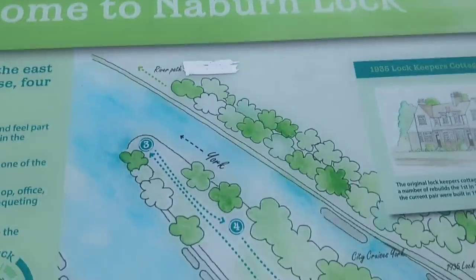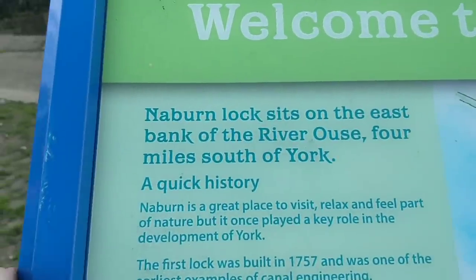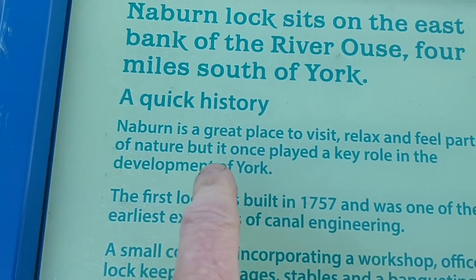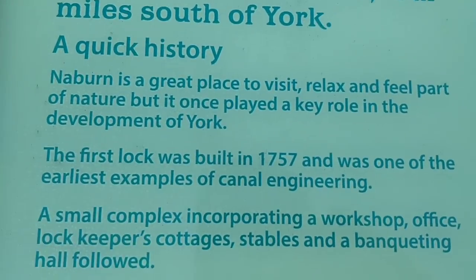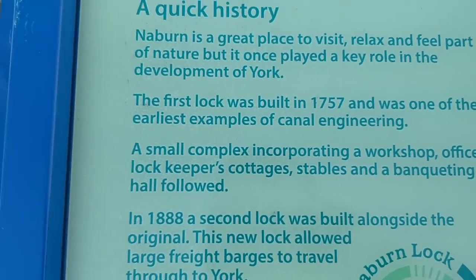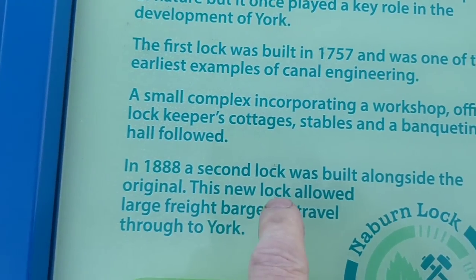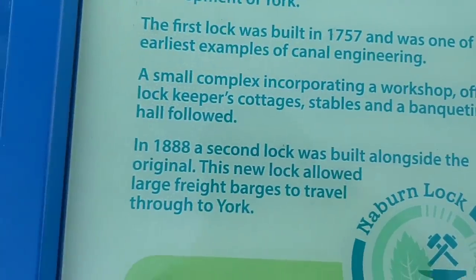Welcome to Naburn Lock. It's not Marbury. Naburn Lock site sits on the east bank of the River Ouse, 4 miles south of York. Quick history: Naburn is a great place to visit, relax and feel part of nature, but it once played a key role in the development of York. The first lock was built in 1757 and was one of the earliest examples of canal engineering. A small complex incorporating a workshop, office, lockkeepers' cottages, stables and banqueting hall followed. In 1888, a second lock was built alongside the original one. This new lock allowed large freight barges to travel through York.